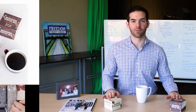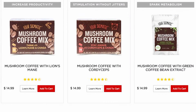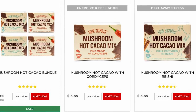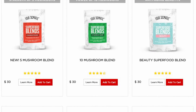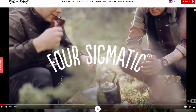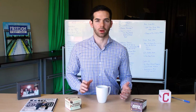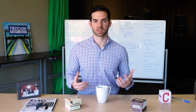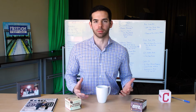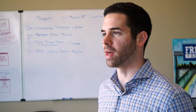So today we're looking at Four Sigmatic. Four Sigmatic sells powdered drinks like powdered coffee, powdered hot chocolate right here, and most of them have some sort of a mushroom blend in them. So the hot chocolate is hot cacao with reishi mushroom. So mushrooms either have cognitive enhancer abilities or some of them are considered to be immune boosters. So I don't know if any of that is true, but that's how they are marketed.